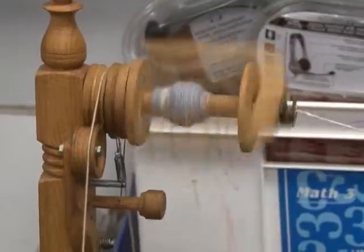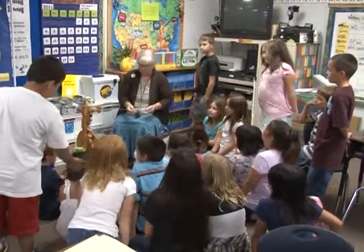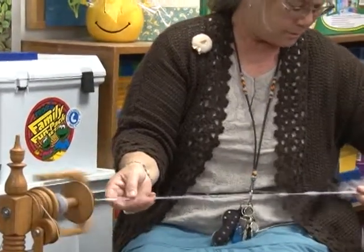One of the stories that we were doing in our basal reader was What About Me? And it talked about a marketplace, and one of our vocabulary words was thread. And I brought the spinning wheel to show the kids how you actually create thread from fuzz.